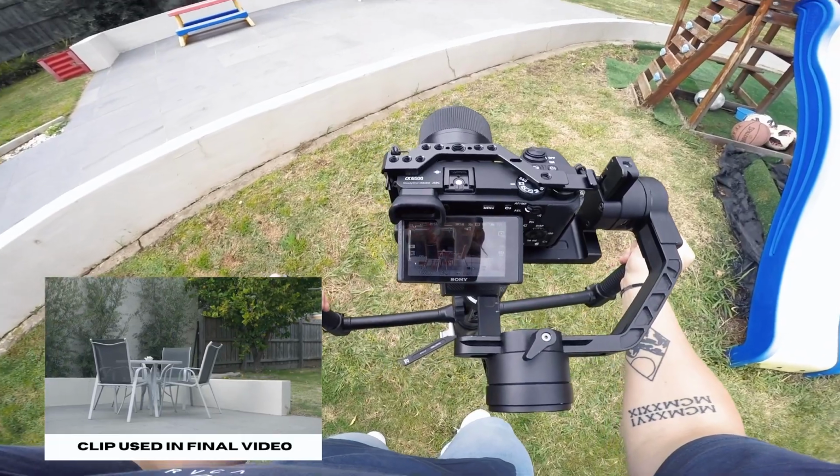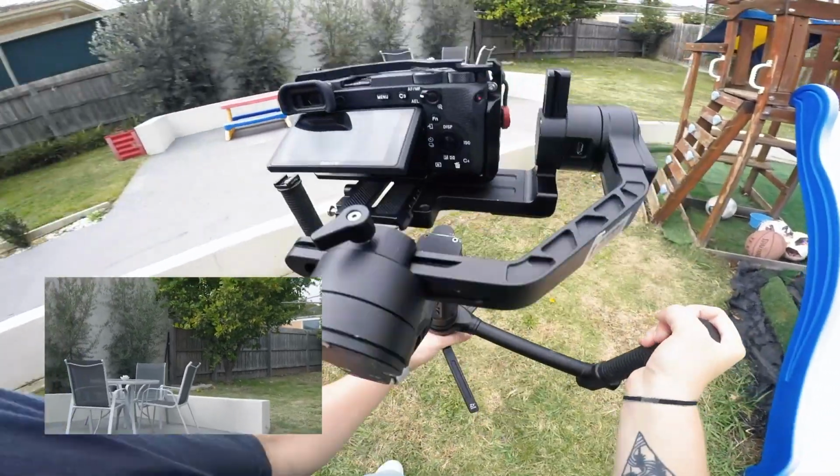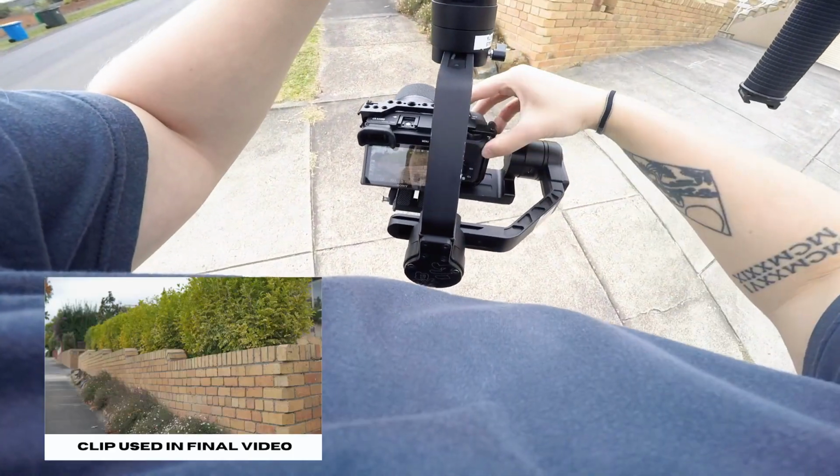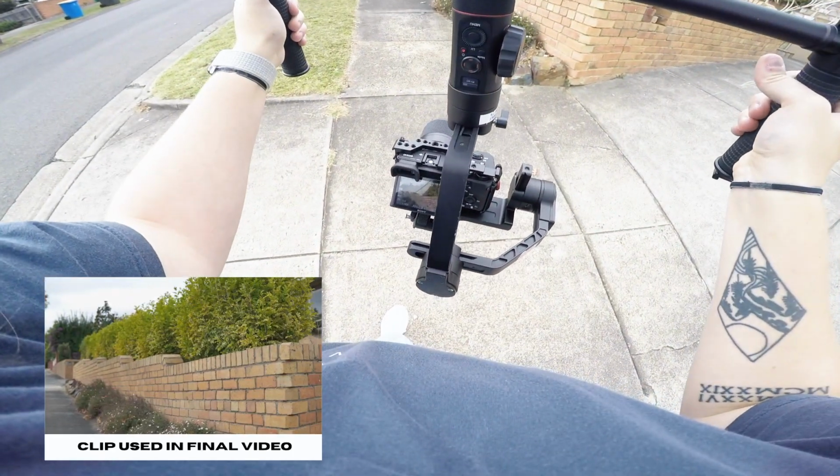Now when you're starting out, the more you shoot the better. You're going to have more footage to play with in the edit, and then over time you'll start to figure out what clips you like and what clips you don't, and you can just improve from there.